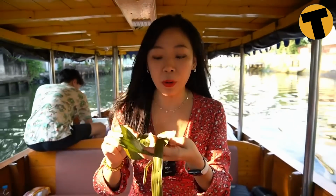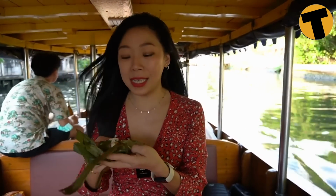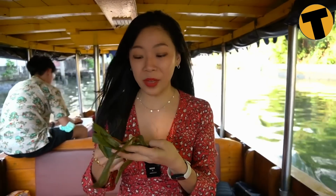You know, when Thai people say they want to buy snacks, typically people would think it must be sweet. But sometimes Thai snacks can also be savory, like this one. It's a bit more salty and a little bit more nutty. Really delicious.